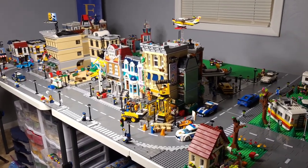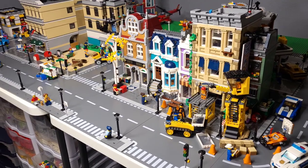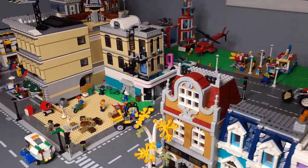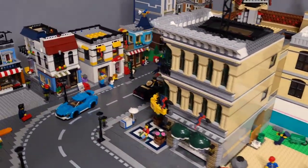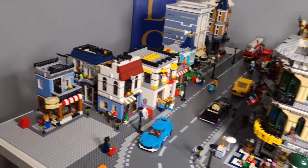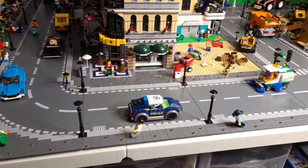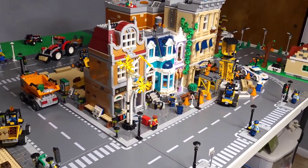This week in Bricksville, we've done just a little bit of everything, kind of. We've done some detailing, we've done some additions to the city, we've done some scene work, we've done some minifig work. We've really just touched on everything just a little bit. Now we have some good stuff to show you, some new additions, and some detail on some things that we've changed this week. So let's go ahead and get started with that.